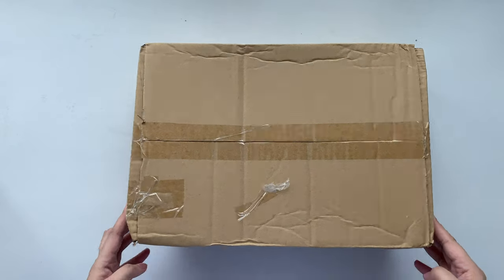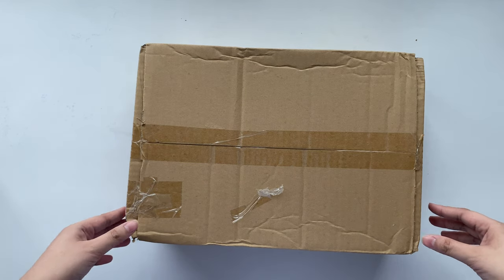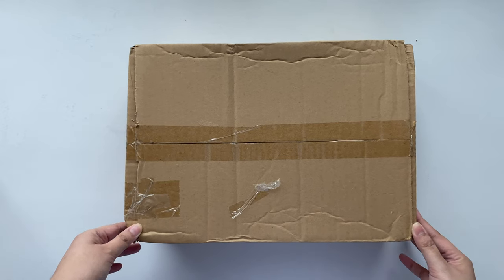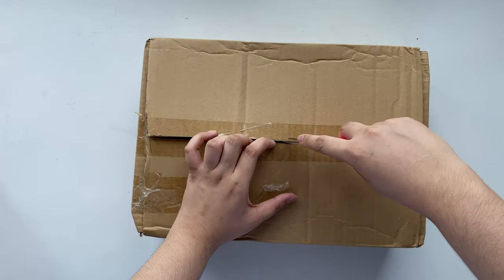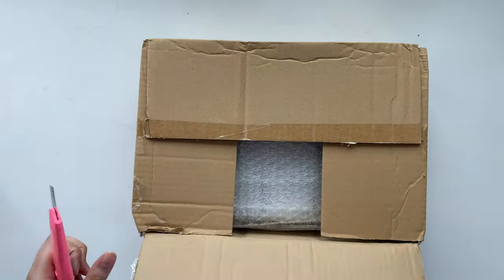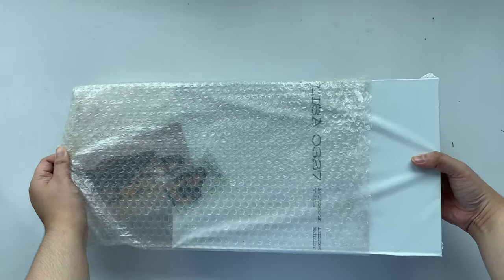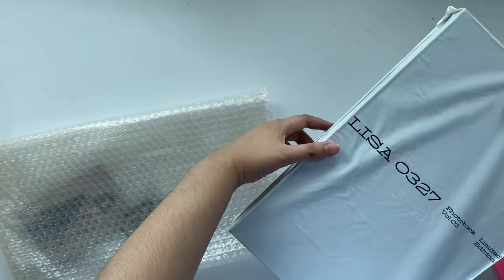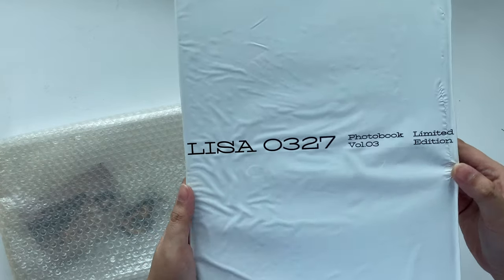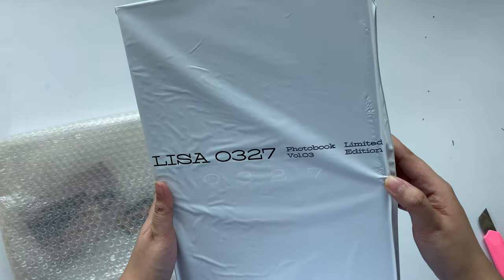Okay, so today we are going to unbox this Lisa 0327 Volume 3 photo book. The camera is the one that I'm so excited about, kasi limited edition lang siya talaga. Oh, I'm so excited. Oh my god, this is it. It says here Lisa 0327 photo book Volume 3 limited edition.